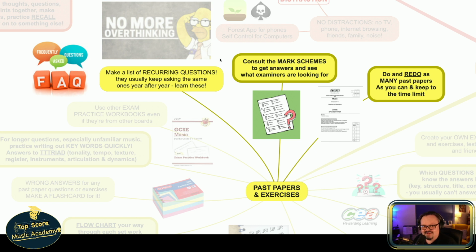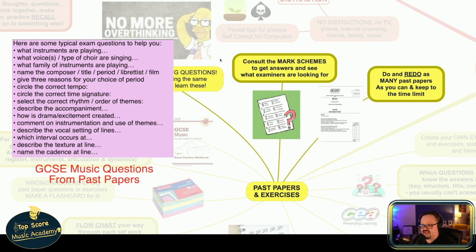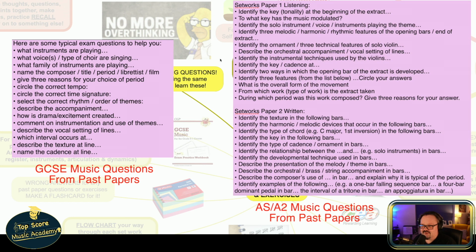I've done that for my students, to be honest. I went through all the past papers for 10 years and just came up with the top 20 questions that come up in every single past paper, and just get them to do it as homework assignments and use it as revision notes, use it to make flashcards.